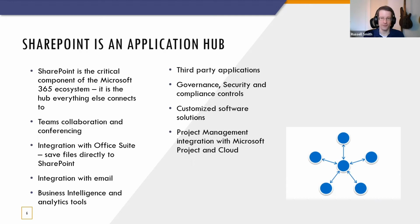I like to joke with people, SharePoint, the document sharing in SharePoint is the part of the iceberg above the waterline. And there's a whole lot more down below that you can build and add on to. And there's some very powerful tools that are available. So, we've already mentioned Teams. That's a front end for SharePoint. Integration with the Office suite.